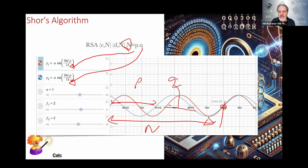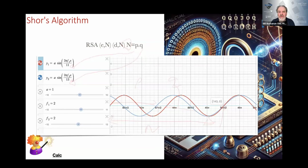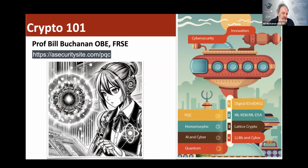So with this, you can see how easy it would be to be able to tune two waves together, these qubits, and then to be able to measure a distance, which would be the modulus, and then look at the wavelength or the frequency of the two waves that are actually producing this. So this is the basis of Shor's algorithm for cracking RSA and also elliptic curves.